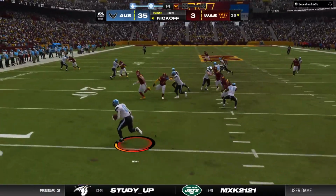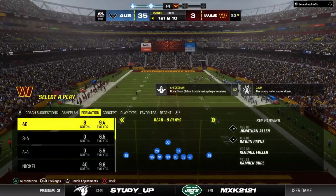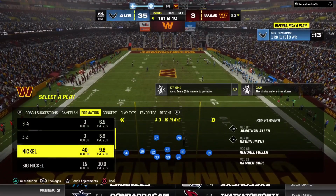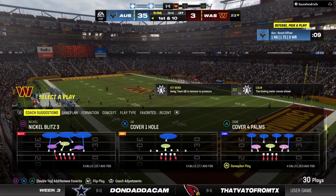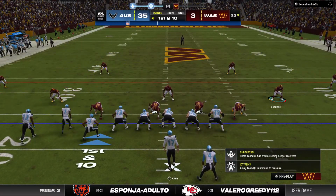Nyheim Hines now out of his end zone, and ultimately cannot get this out to the 25-yard line as he's dropped at the 23. First down and 10 at their own 23-yard line. The offense back out there at the line, ready for their next drive.